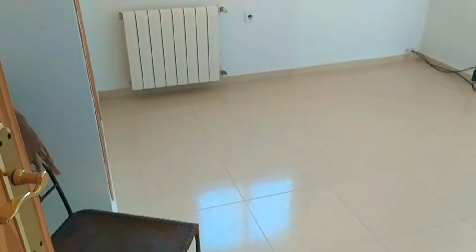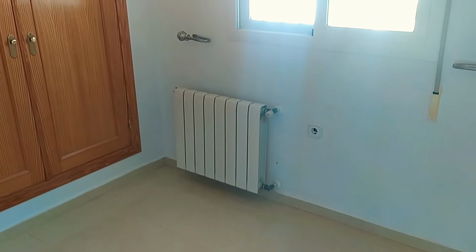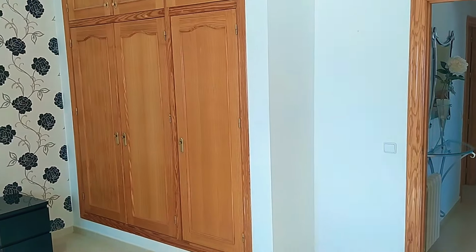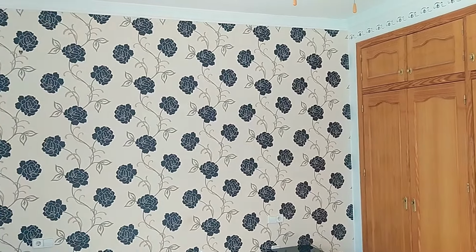Another double guest bedroom. Blanket fitted wardrobes, and right at the end of the hallway, the very spacious master bedroom. This glorious wallpaper panel here.